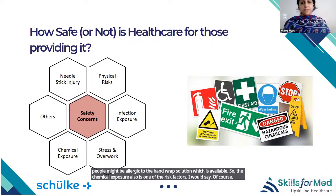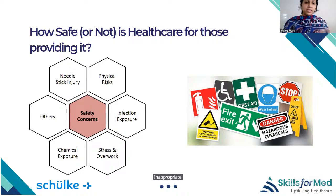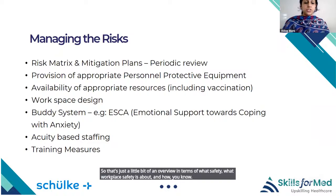Of course, there are other factors in healthcare which we could consider as safety concerns. For example, fire related issues, and disaster preparedness in case you don't have a very strong disaster response team. And in recent developments in healthcare we see that a lot of female staff are also being exposed to a lot of inappropriate behavior by other people. So such concerns are also these days included as part of workplace safety. So that's just a little bit of an overview of what workplace safety is about, and how organizations need to manage it is what we are going to look into in the next slide.